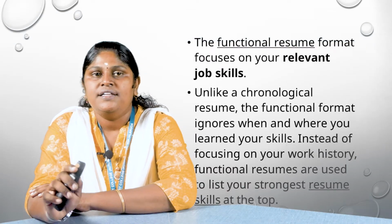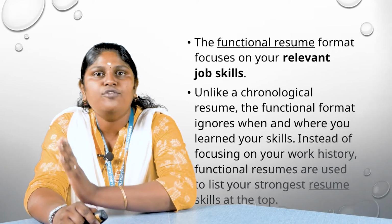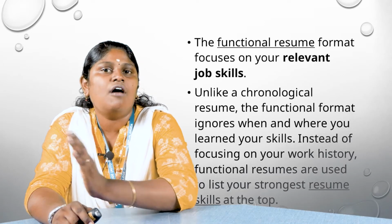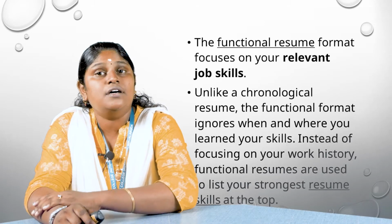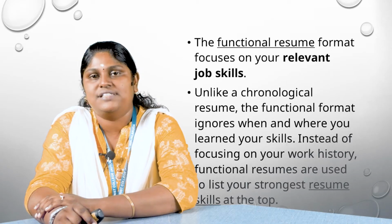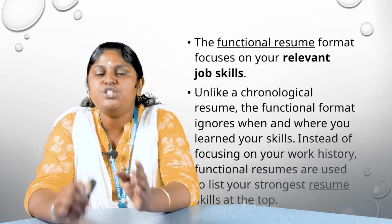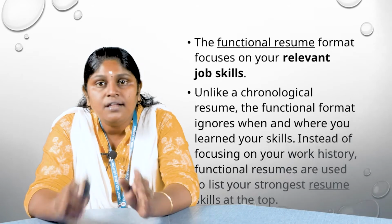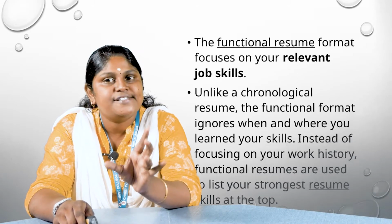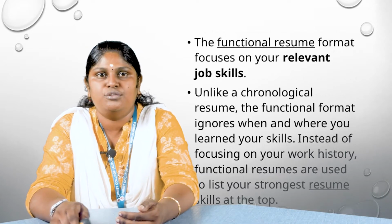Then another type of resume is the functional resume. So it focuses on your relevant job skills. That means unlike a chronological resume, the functional format ignores when and where you learned your skills. Instead of focusing on your work history, functional resumes are used to list your strongest resume skills at the top. That is, the strongest skills you have to include in the functional resume.